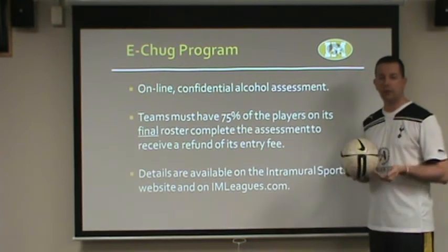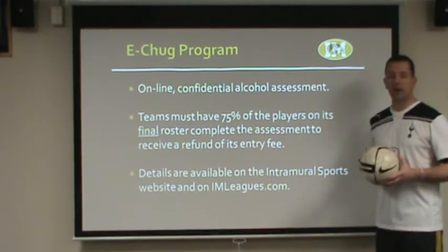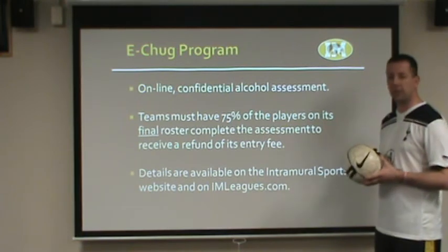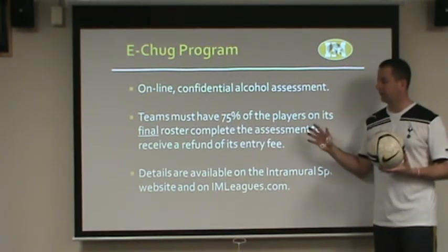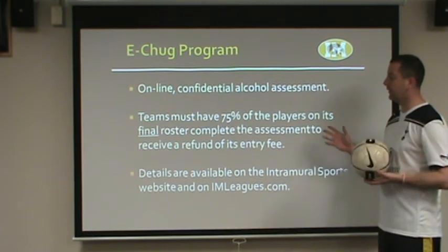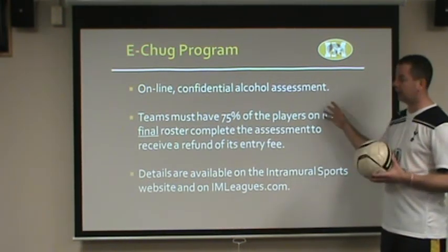Another program I want to talk about is our eChug program. That's a program that we've made a partnership with Student Health Services, and that's an online alcohol assessment is what eChug is. It takes about 10 minutes of your time to go in and get an assessment of your alcohol use. And so we've partnered with Student Health Services to allow you to get a complete refund of your intramural soccer entry fee if you have 75% of your final team roster take this assessment.